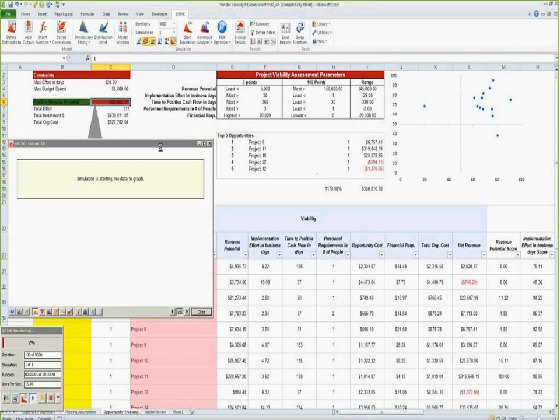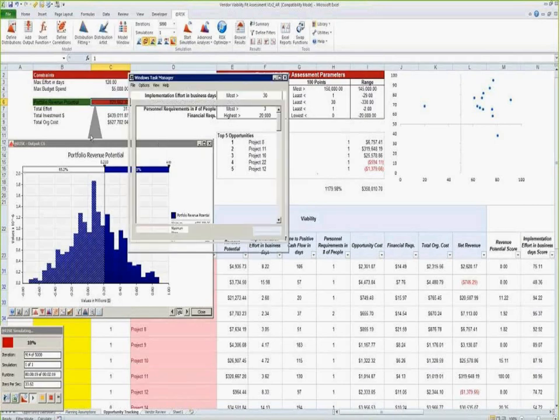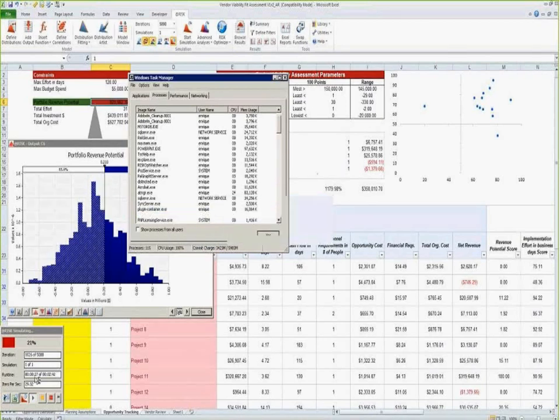And fortunately, @RISK is there. Now, while I'm waiting, I'm going to give you guys a quick tip. When you're running a substantial model, you can accelerate your model running by going to Excel and setting the priority to real time. And look what's going to happen to the speed here.